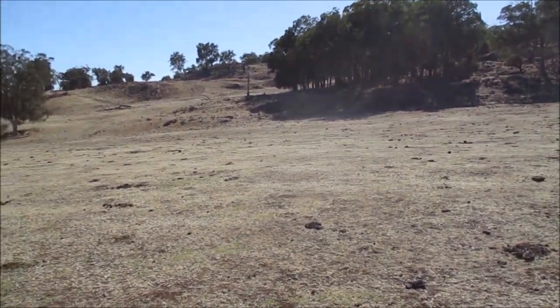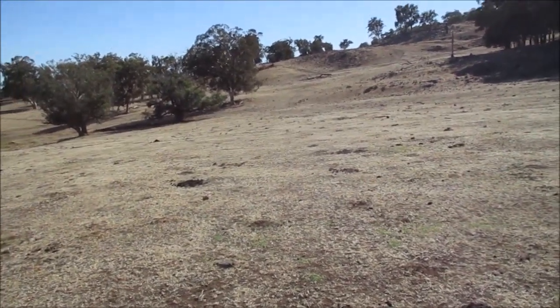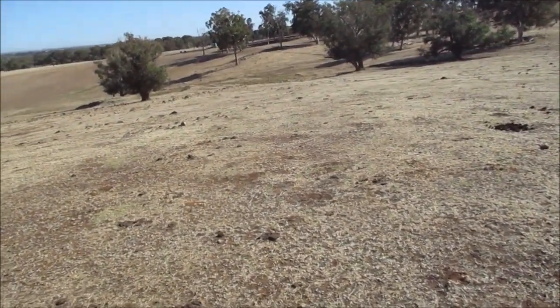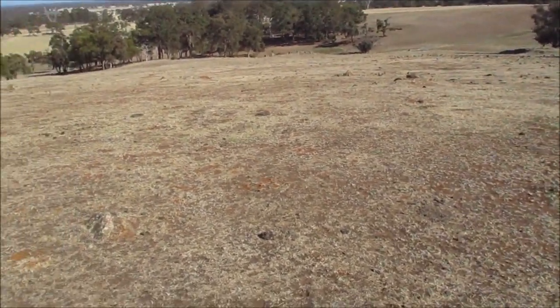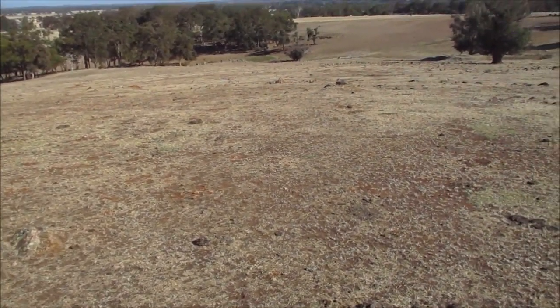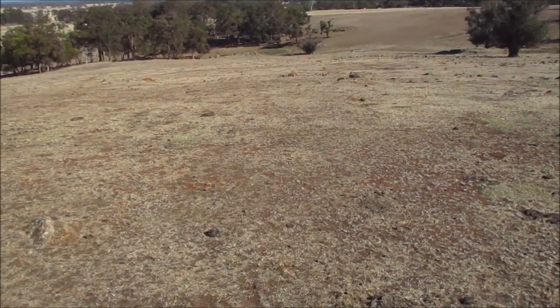That's some higher ground up there. And there's a creek, or low-lying ground, I should say, like a gully, that runs all the way down here, down to the bottom there, down on that tree line. And that gully flows down into the Hit and Miss Creek.